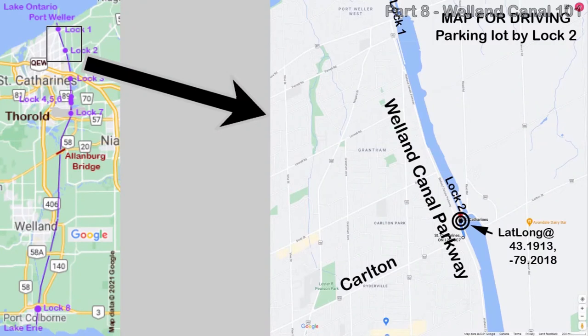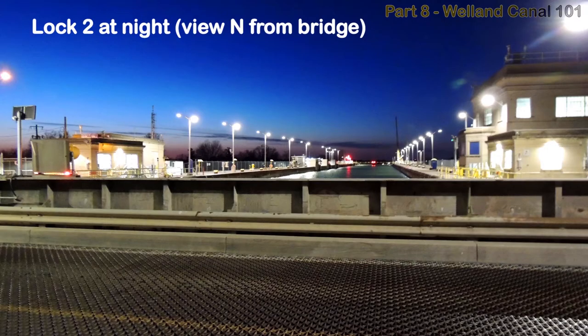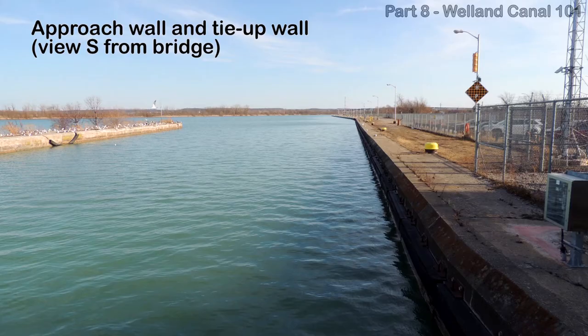We're at the parking lot on Carlton Street, right beside Bridge 3A, the Carlton Bridge, and right beside Lock 2. The lock and bridge features are similar to the things we covered for Lock 1, including even the static bridge, the electric generator, and the spillway.